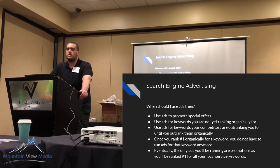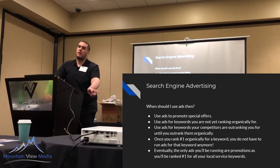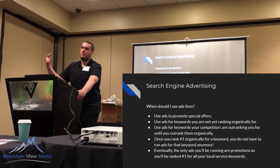You can use ads for keywords you're not ranking for yet. You can use ads for keywords that your competitors are outranking you for. You can even run ads for your competitor's brand name. So if somebody knows they want a pool, but they heard of the other company, so they do a search for that other company, but now all of a sudden your advertisement's showing up above them. You've got a chance to steal a client.